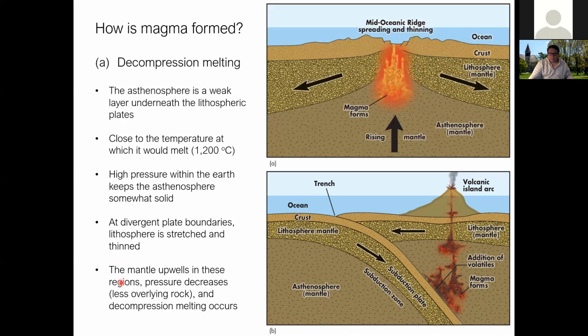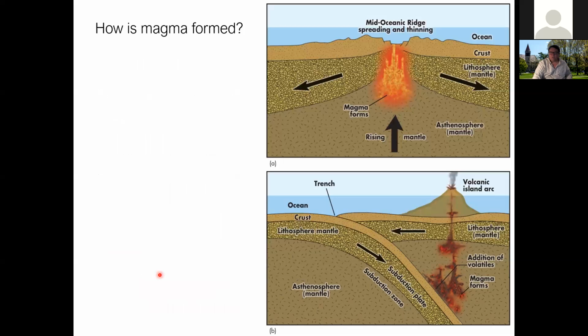So the key idea here is that the mantle upwells in those regions. That means it literally convects and advects up into the space that's created when the magma is discharged as lava at the base of the ocean. And those decreases in pressure allow melting to occur and the magma to be released up to be put in place as lava at the spreading centers.